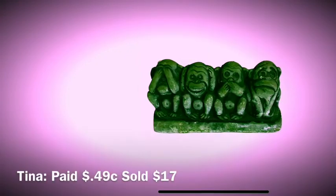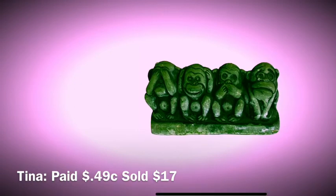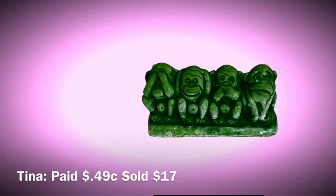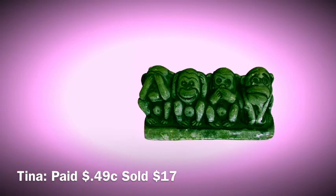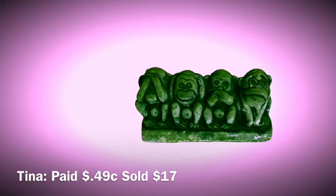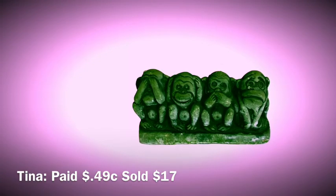I bought this funny little statue. It's 4 little monkeys. Usually there would be 3, monkey see, monkey do, monkey hear, or something like that. Do no evil, see no evil, whatever it is. But anyway, I bought them for 49 cents. Melissa made total fun of me. They're vintage 1950s, but I actually sold them for $17 plus shipping right away.